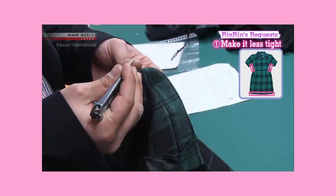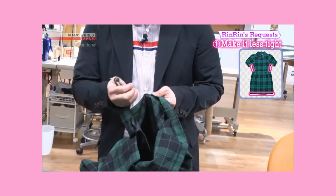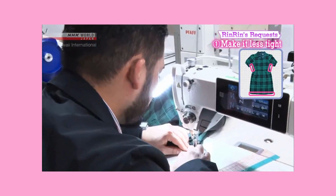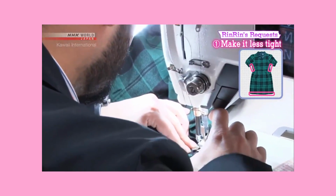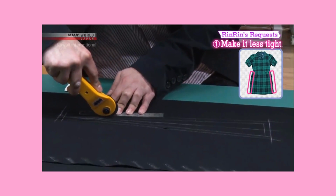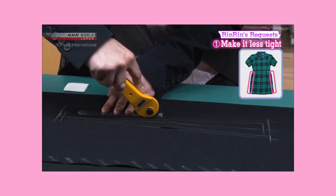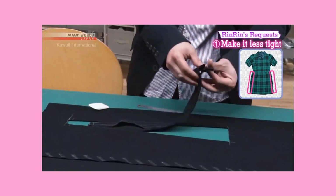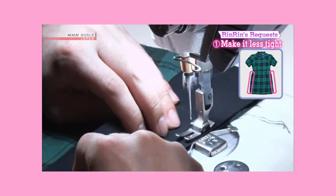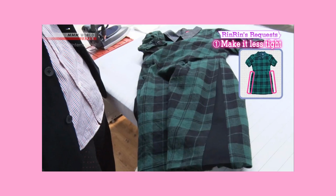First, he takes out the seams for the sleeves and sides to make the dress less tight. After using up all of the seam allowance, he sews it back together. Next, he adds fabric to make the skirt wider. He cuts triangles from black fabric and sews them into the sides. Godets are a pain to install, but they are a good life hack. This makes the skirt easier to walk in.